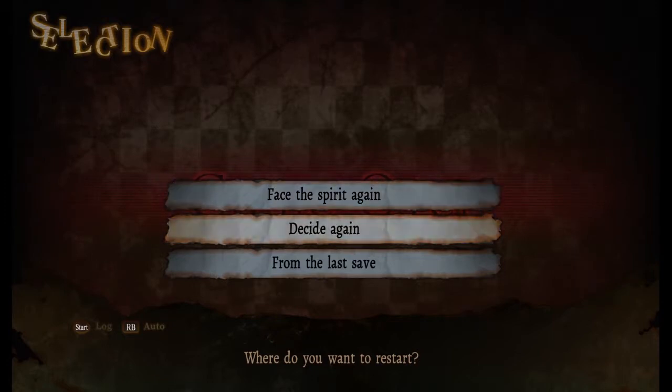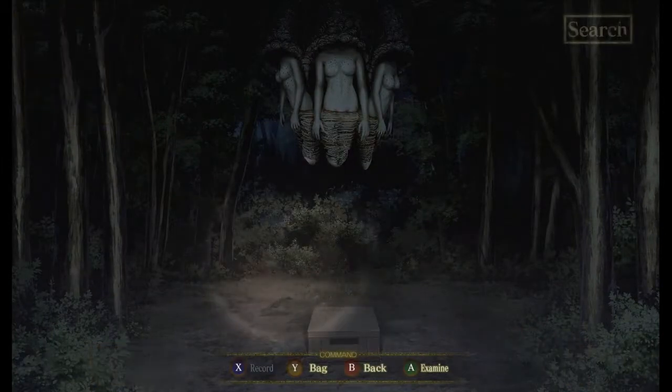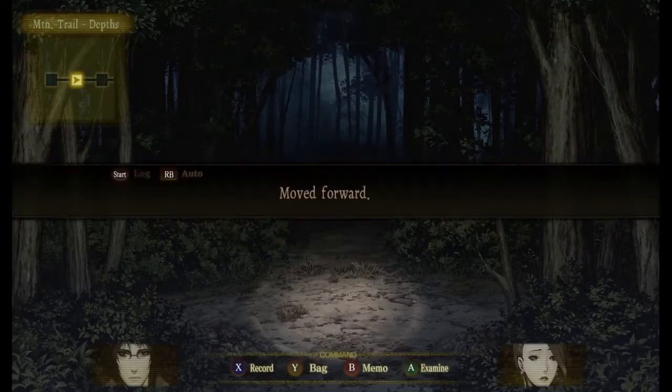Wait a second. I'm a little confused here. So I need to decide again? What is decide again? From the last save. So the last save is when I'm in front of the box, right? Okay, so this is the last thing I need to do, but how do I get them? Wait, can I just go back and swap? I swear to God, I didn't know that.